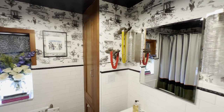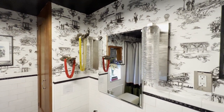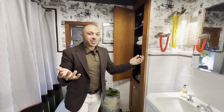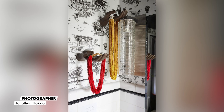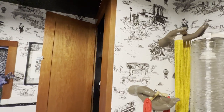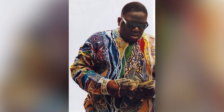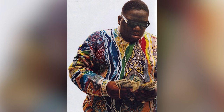The brown hands, they're porcelain hands. We've hand painted them brown. They kind of hold the room up. There's so many layers. We could probably sit here all day long talking about the hands that have held us all up. The red and yellow beads, the African beads that they're holding, were an inspiration from Biggie Smalls' iconic Coogi sweater that's super colorful, so we pulled those colors out.